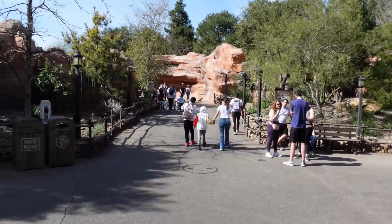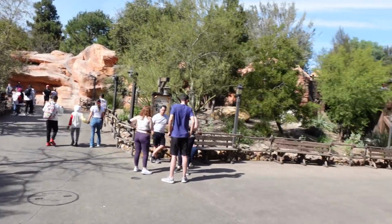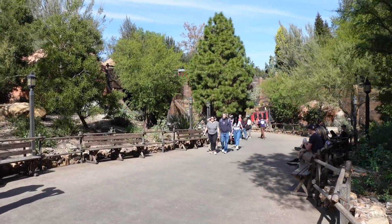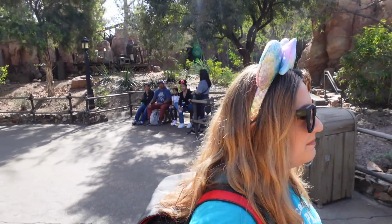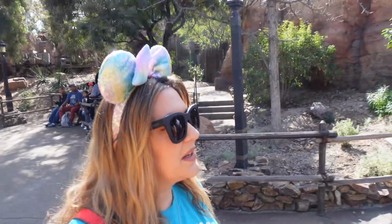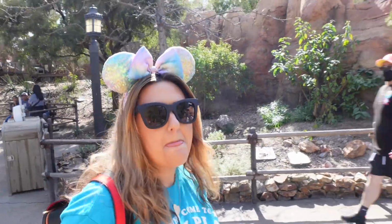Okay, we're making our way further down the trail now. We're not going to jump into Galaxy's Edge, even though I want to say hi to Chewbacca, but I figure we just keep moving. Oh my gosh. He'll be there for us.